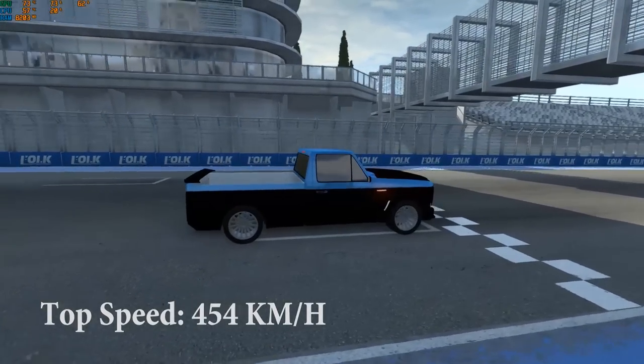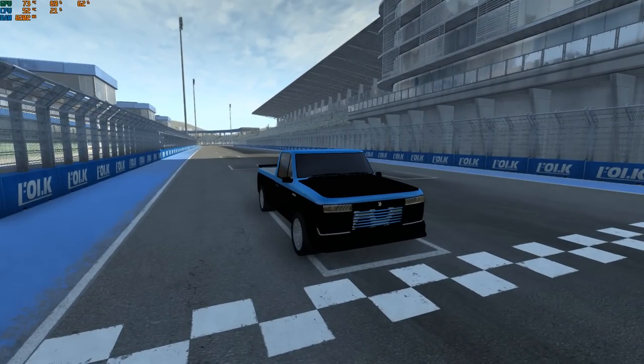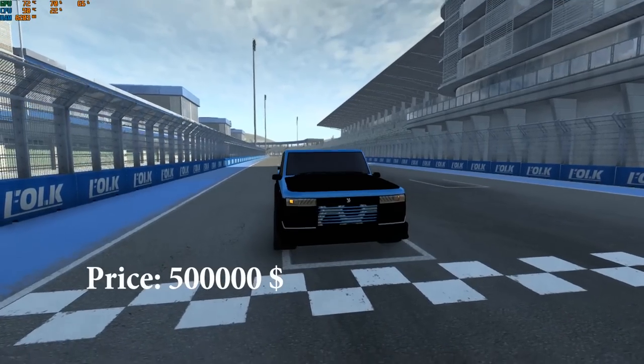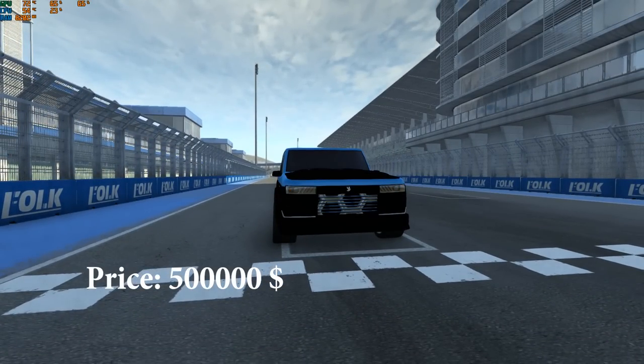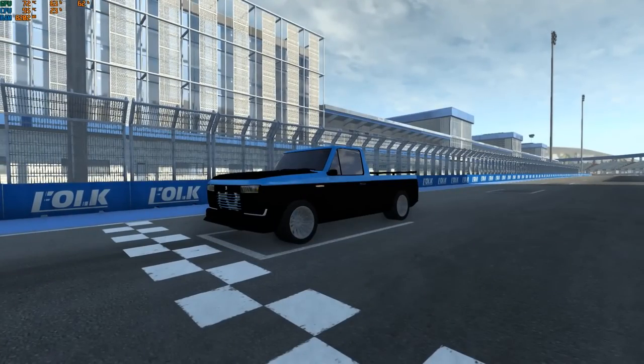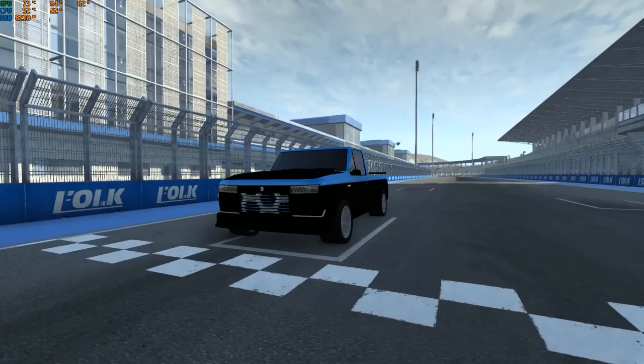That's according to Automation Game. So we will be testing that in a minute and see if it's true or not. Let's see, this thing costs $500,000. Yes, my friends, $500,000. That's a lot of money for a pickup truck, but remember, this thing has 3,515 horsepower.